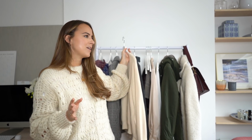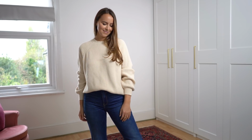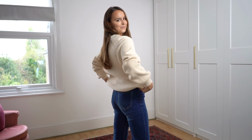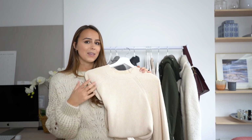Then another one which I picked was this one, which you guys know and also love too. It's one from Mango. It's the most gorgeous color and it goes with everything. So next up, I'd say just a plain, simple jumper that goes with anything. You can chuck it with a skirt, with some jeans, put it under any kind of colored coat, and it will go really practically with everything.